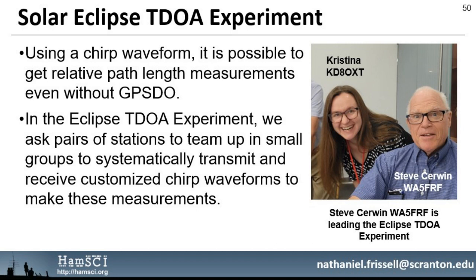And so in this Eclipse TDOA experiment, we're asking pairs of stations to team up in small groups to systematically transmit and receive these customized chirp waveforms to make these measurements. This is going to be a way that people who want to transmit and not just receive, like with the Grape, and want to do so in a systematic way on the amateur bands using regular amateur equipment that's not necessarily GPS disciplined, can participate.